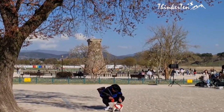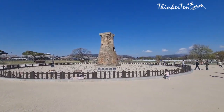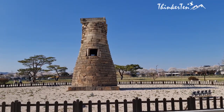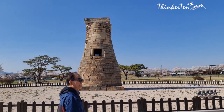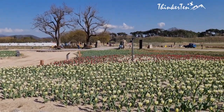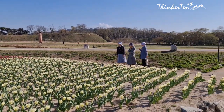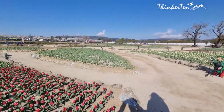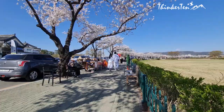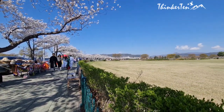The Gyeongju Observatory was used for observing and studying the stars and moon, an important tool for calculating time, predicting seasons, and determining auspicious days for various events, such as ceremonies and agricultural activities. The observatory consists of a cylindrical stone tower that is 9.4 meters tall and 5.7 meters in diameter, with 27 layers of stones forming its structure.